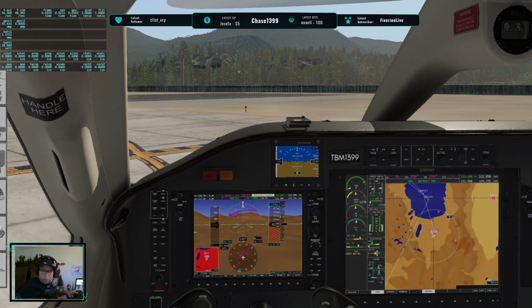Oakland Center, TBM 1399er on the ground at Lake Tahoe, number 1, runway 36. TBM 1399er Oakland Center, release for departure. Now clearance is void if not off by 1938 Zulu. Time now 1928. If not off by 1938, call back with your intentions. No later than 1940. Frequency change approved. If not off by 1940, I'll advise with the frequency change approved, 1399.